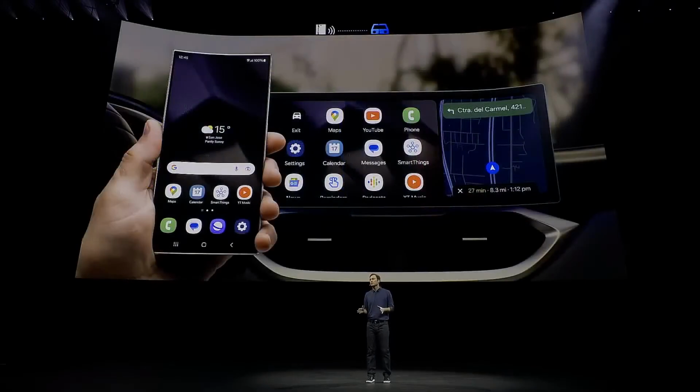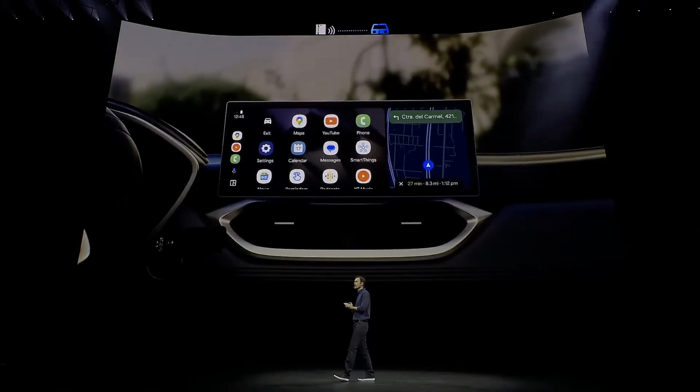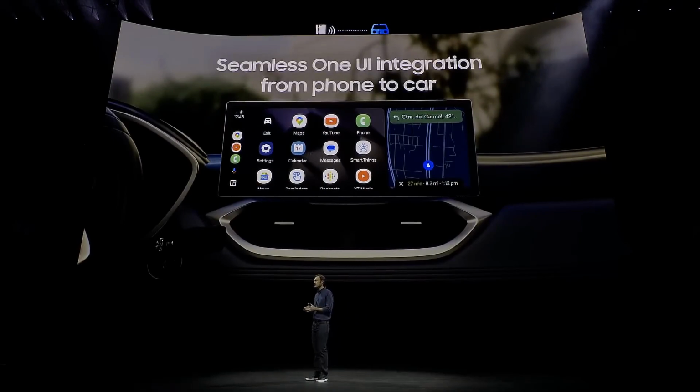Android Auto keeps you connected while you're on the road. And with Galaxy's intuitive One UI right on your car's dashboard, you'll have a seamless experience that makes it easy to just get in the car and go.